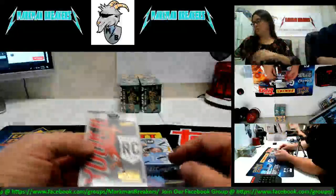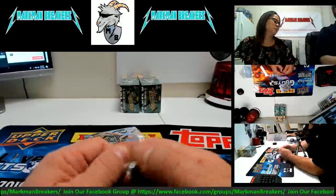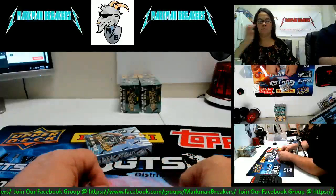How about a little uncirculated Chandler Hutchinson rookie card for the Chicago Bulls? Unnumbered. Here we go. Wow, this is thick. This one's thick, and it's going to be good, guys. I'm telling you, this is going to be good. Heather, get the button in your hand. Are you primed and ready?